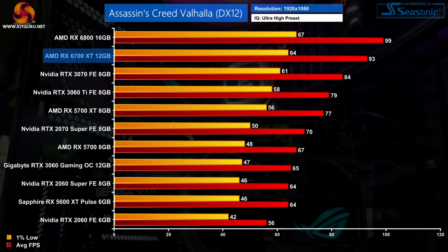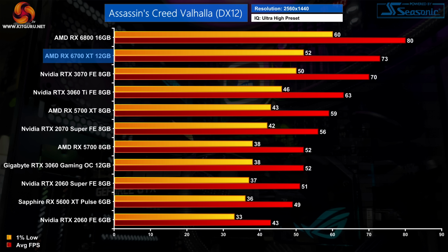Believe it or not, this is actually the game where we saw the RX 6700 XT do its best versus the RTX 3070 and the 3060 Ti. At 1080p for instance, its average of 93 FPS is 11% ahead of the RTX 3070 and 18% faster than the RTX 3060 Ti. Up at 1440p, the Nvidia GPUs do catch up though, as here the 6700 XT averaged 73 FPS, and that is now just 4% faster than the RTX 3070, but still 16% faster than the RTX 3060 Ti. Compared to the RX 6800 as well, it is 9% slower.